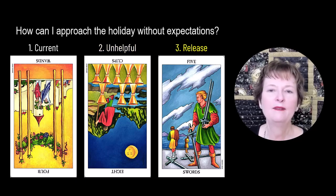Card number 3, the Five of Swords, looked at how Claudia could let go of these expectations. The Five of Swords shows that Claudia is focused on winning, regardless of the collateral damage, which we see represented by the two people in the background. So I believe that her expectations for the holidays are actually harming everybody, which is probably the cause of her children's disrespect. I think the message is that Claudia needs to give up her idea of how the holidays should look because it's hurting everyone concerned.